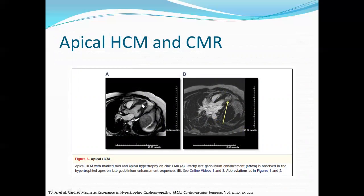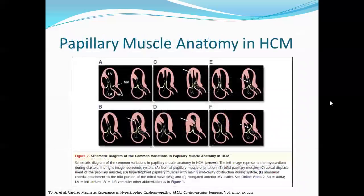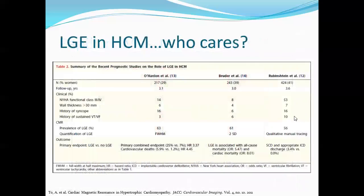So this is apical HCM, so you can see this spade-shaped heart here. And then when you actually do your delayed enhancement, you can see that the hyperenhanced area is right where the hypertrophy is. And this just gives an example of all the different types of papillary muscle anatomy, probably something you never really wanted to pay attention to, especially by echo, but by MRI, you can really see where the insertions are with the different types of hypertrophic cardiomyopathy.